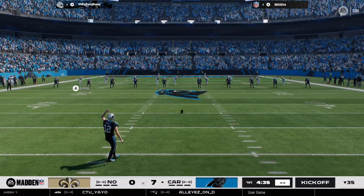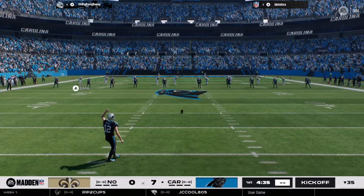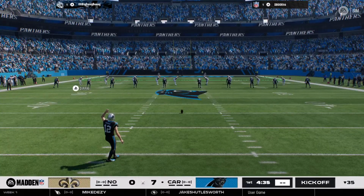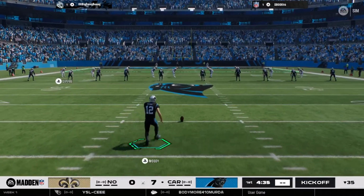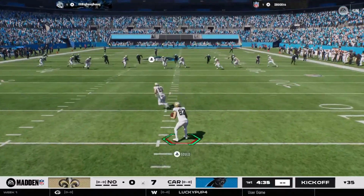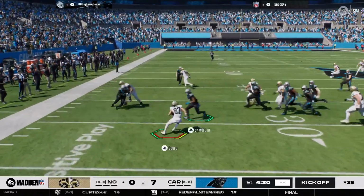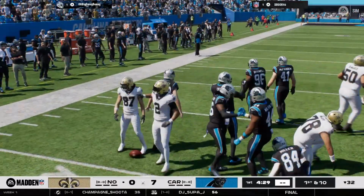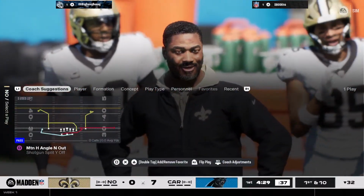Jake Moody to kick off. 7-0 is our score as this kick is sent into the air. Anthony Gould now to return. And a solid one back there. He'll get this out past the 30-yard line. First and 10 at their own 32-yard line.